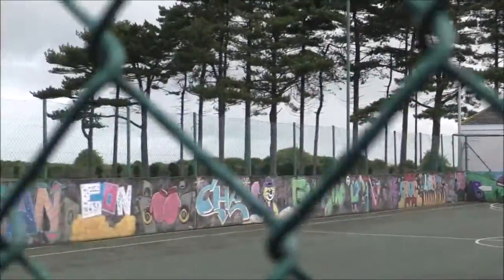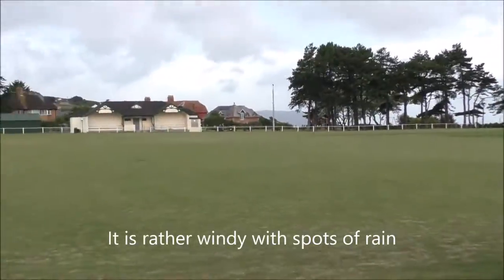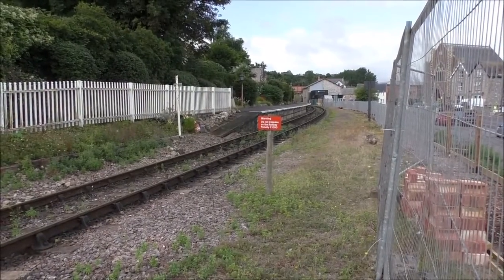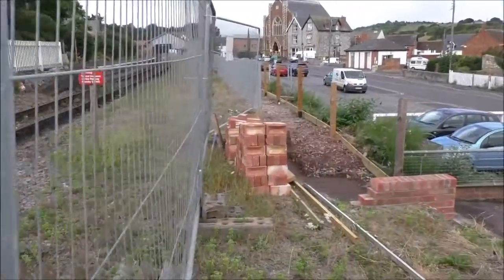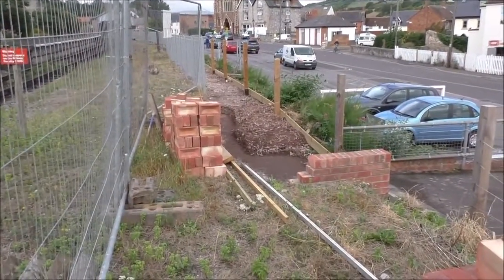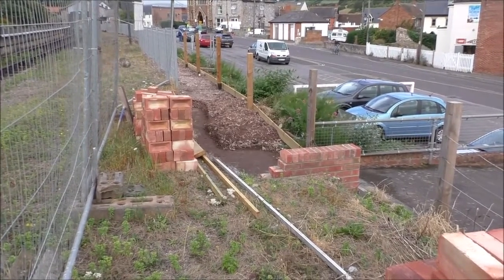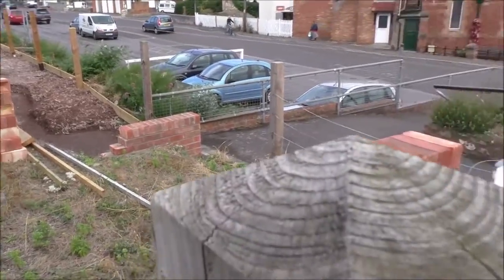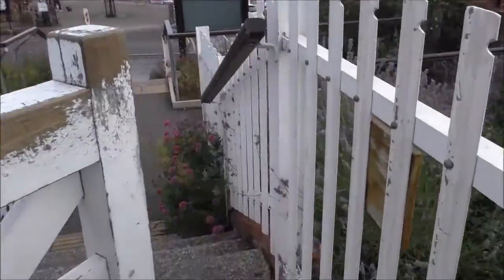Nobody actually playing on the sports field this morning. I'm down at the station now. It's a bit early for any trains, but work has started on this brickwork, whatever it's going to be. The trackside path. Let's go out and see closer.